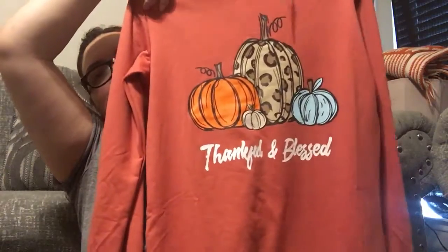This one is for me. This one doesn't even have a brand, so I think this is just a blank that somebody did the Cricut on. They printed it on, but it says thankful and blessed with some really cute little pumpkins. I couldn't leave it behind. I wear sweaters like this around the house all the time. So this is a keep for me. I will not be selling it.